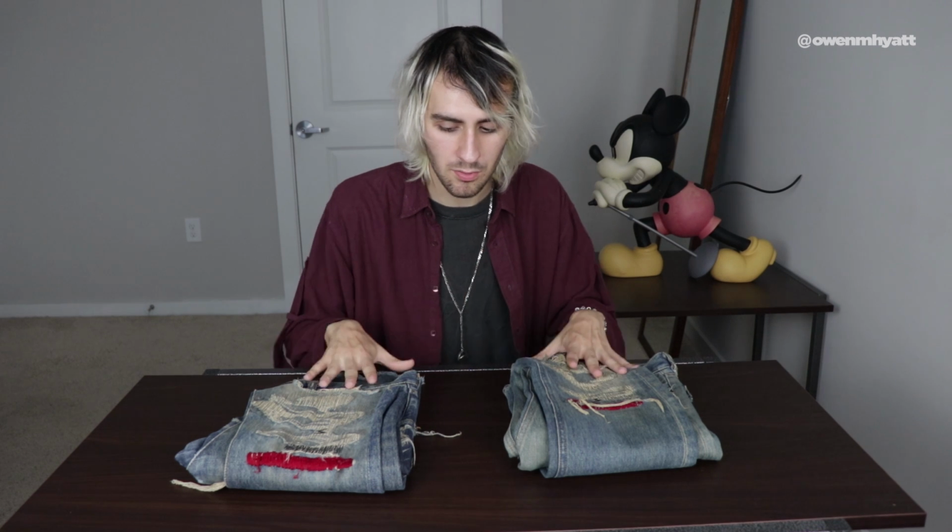Those pairs are so rare, and it's impossible to come across them in good condition with a good wash. But I actually found them, and at the same time I bought those ones, I also bought the skinny version just because I wanted to see how they fit on me. Maybe I'd like them just as much, maybe I'd like them more, and I'd sell the other pair. So basically my goal was to get both, try them both on, and decide which one I wanted to keep and which one I wanted to sell and let go of. And it was very difficult, but I did decide to keep one of them and sell the other.